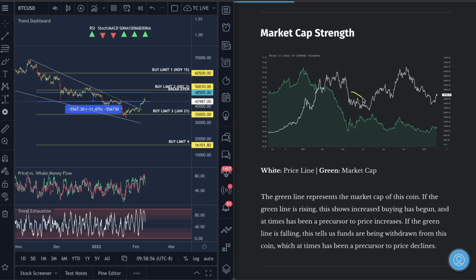We could actually look at price, and then we need to find a metric that actually shows us, you guys can call it a blockchain level, an on-chain level, whatever, that actually shows us real transactions. Is money flowing into Bitcoin or is it flowing out of Bitcoin? And as the market cap increases, the only way a market cap can increase, I know this is pretty standard, is money has to flow into that coin.